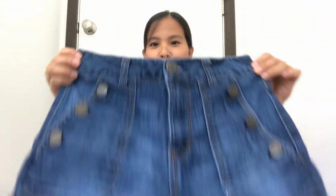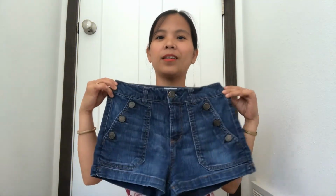That's why I love white. And we're done with all the tops. I will show you all the shorts that I've got. This one, ta-da! Short with buttons, design buttons.